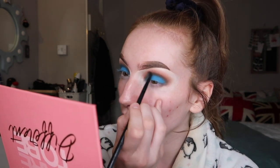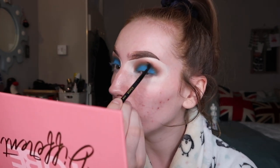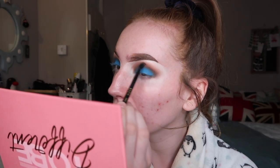Shoving that all over. I genuinely can't talk today, no joke, can't talk. But using that to blend that blue back out, brown back out. And then because I don't want to lose any of the blue, I'm going back in with the blue.